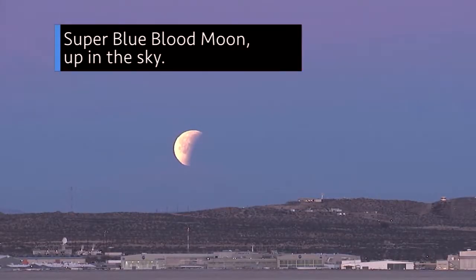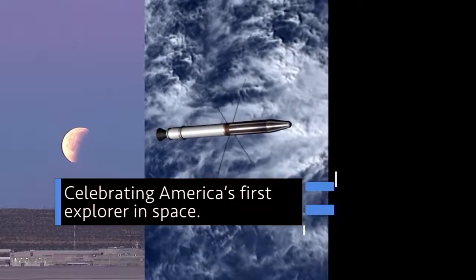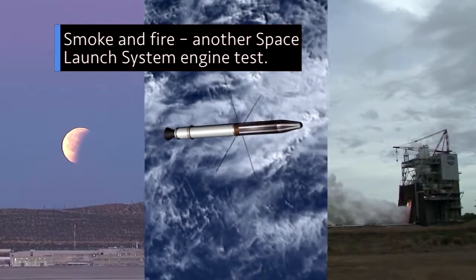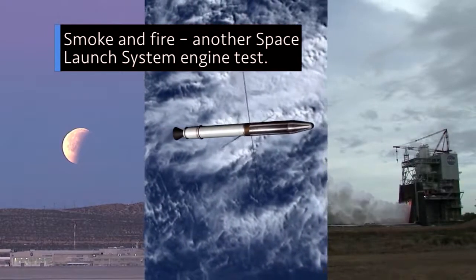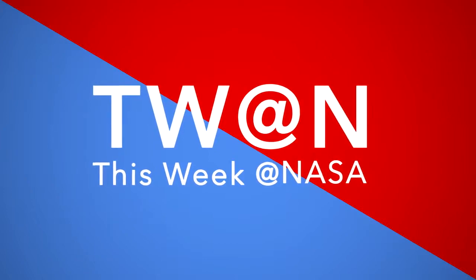Super Blue Blood Moon, a rare triple treat up in the sky, celebrating America's first explorer in space. And smoke and fire, another Space Launch System engine test. A few of the stories to tell you about this week at NASA.